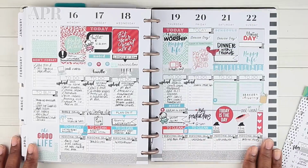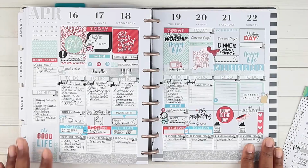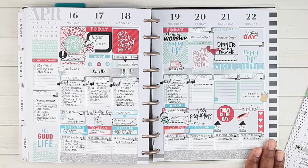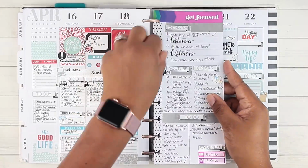I love this spread because it was really different for me. I'm not a big red girl, but I do love how this turned out. And this actually ended up being almost one of my favorites as well, along with the one I just showed you. So this one was super cute and I loved it.